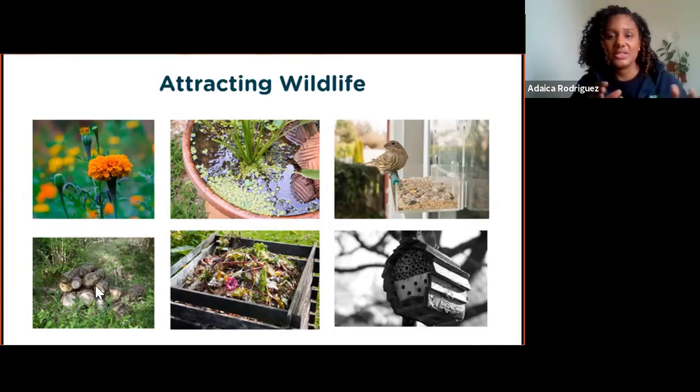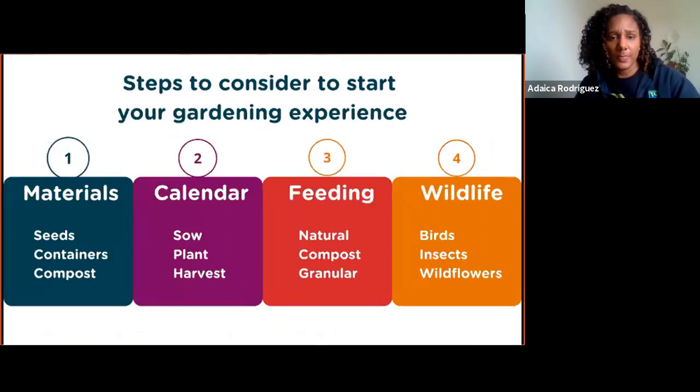Other ways are, of course, putting a pile of logs, creating your compost bin, and building some insect hotel. Something really good about this is that you can do all of these things, even in a small balcony, in a small space, maybe except for the compost bin. So those are real things to think about, and you don't need to do any of these things on a big scale. Something quite small will do the trick too. So these are the steps to consider, I would say.